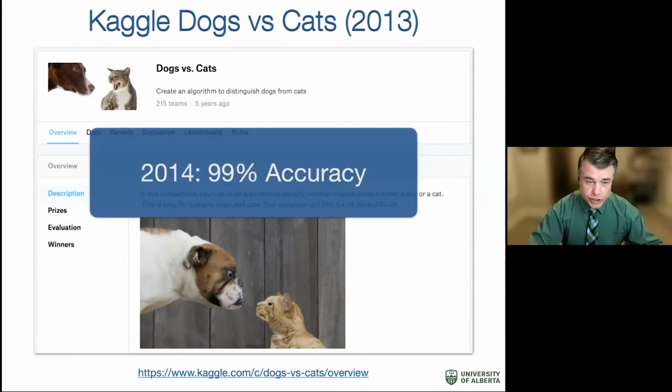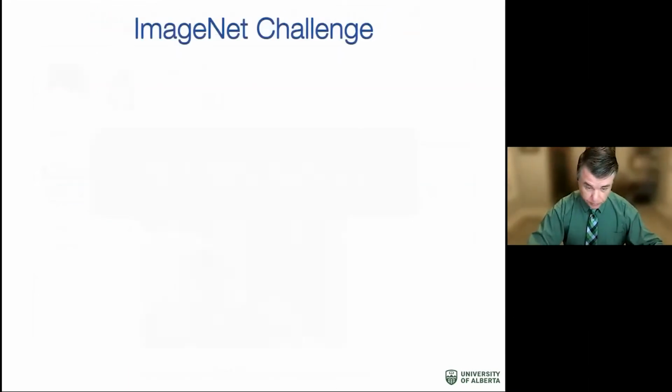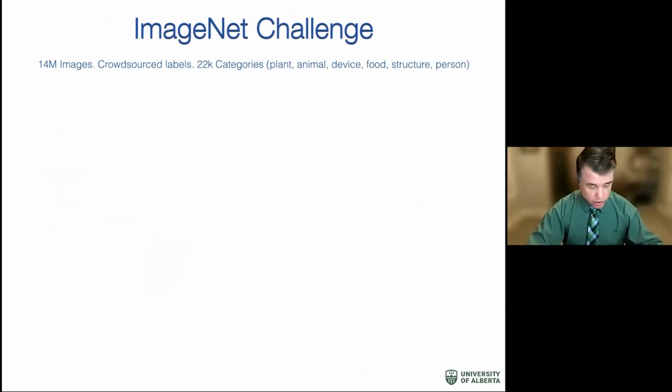What's interesting about this is a year later, they had to shut the competition down because it was essentially solved. There were numerous groups that had accuracies above 98%, and the top scoring algorithms were above 99%. So in the space of 7 years, from 2007 to 2014, this went from being a problem that was considered essentially unsolvable, extremely difficult, to being nailed, completely solved. So what happened? What happened between 2007 and 2014? Well, what happened was convolutional neural networks running on GPUs.